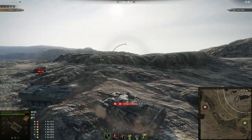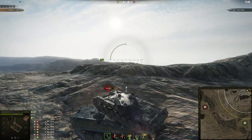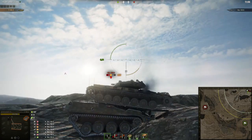Right here my friend set up his STRV with its gun all the way down, and in a moment I'm going to drive on top of him and thus slowly kill him. Let's see what happens.